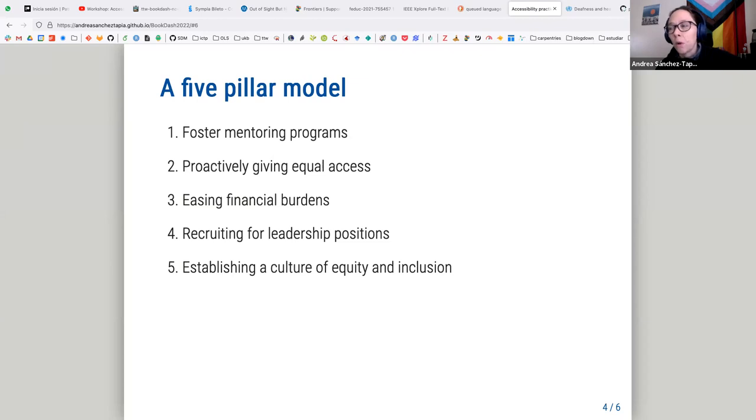And the one that I think is not least important, establishing the culture of equity and inclusion. So it's not only for one group or the other, but the whole community establishes some clear communication guidelines and some clear practices that are cultural, that are behavioral, in the case of deaf and hard of hearing people. It's also being okay with people repeating what they said and having questions and having environments that are friendly.